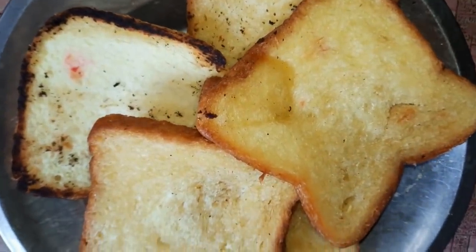Morning breakfast. So for today's activity, we have a general meeting in the village, so we will also be going there. After that, we will also have food from there. After that, we'll return home. So I'm having this bread with warm water.